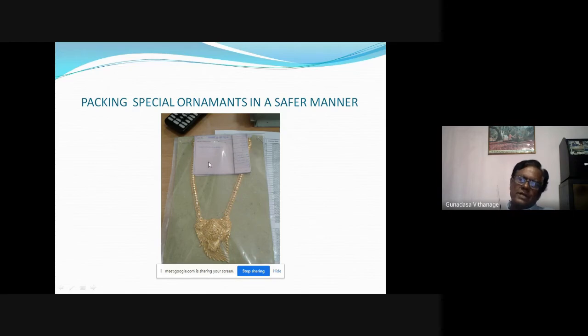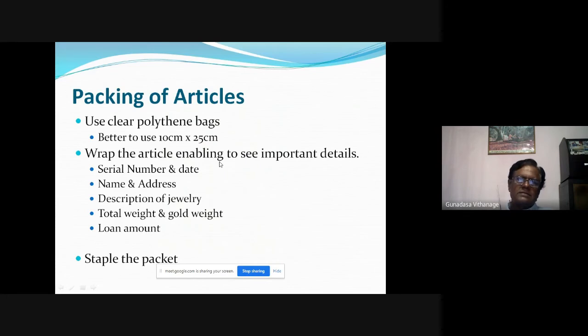On the other hand, when the customer redeems the item and you are taking it out, if the number is written somewhere here in bigger letters, it is easy to find. Usually we pack the item in a metal tray. In the metal tray there are two sides. On one side you can pack normal items, minimum 30. If you stack them in a proper manner, you can stack about 30 or 60 in a tray. There are 16 trays in a safe. In a safe, you can then pack about 4,000 articles.